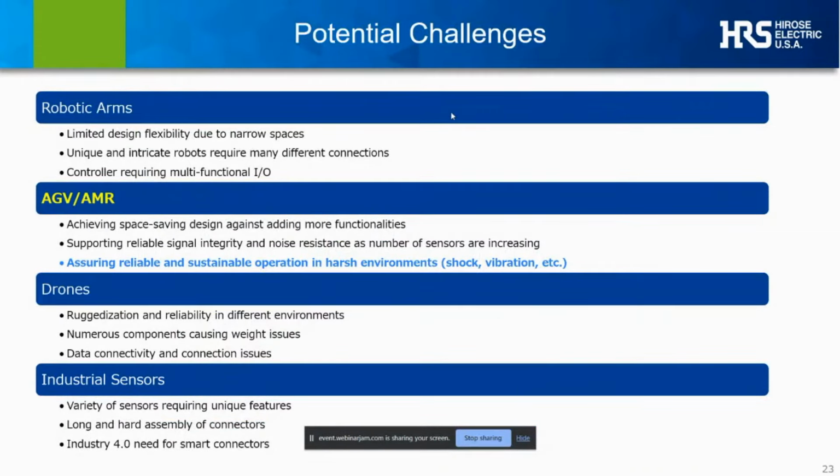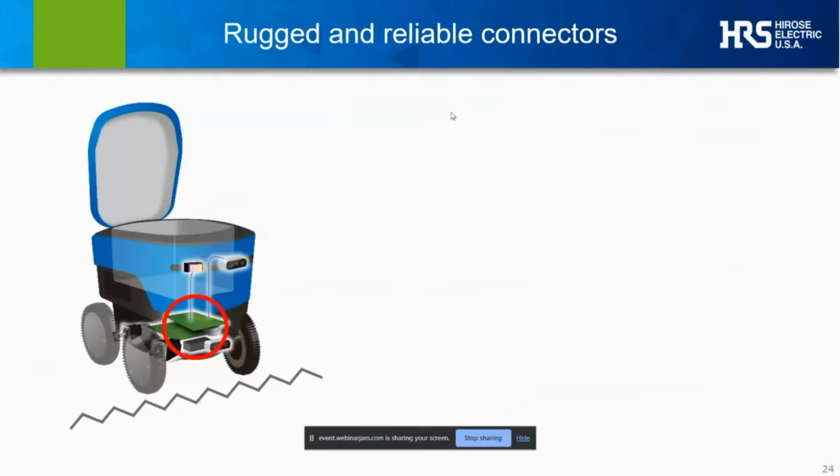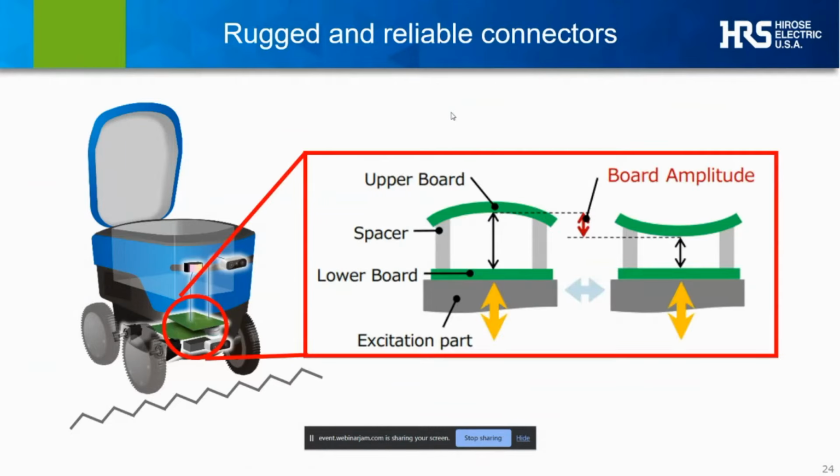And finally, the last issue is a lot of these mobile robots do operate in different types of environments with high shock and vibration. So this is the last issue that I'd like to discuss for mobile robots. A lot of times these robots are having heavy loads placed directly onto the device, or even vibration from the floors and the motors is causing board amplitude within the PCBs, even if the PCBs are fixed with a spacer. So this board amplitude causes not only contact deterioration, but eventually contact failure, just because of the male and female contacts sliding against each other continuously.